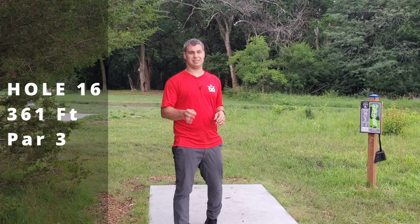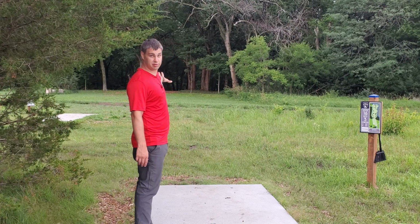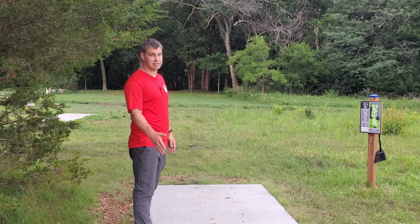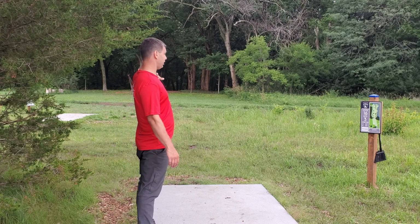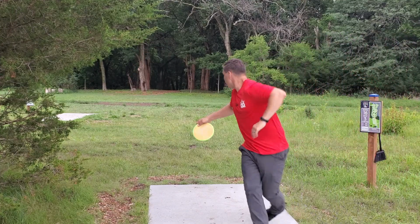Hole 16 is a 361 foot par 3. The hardest part about this hole is just making it through the mouth of that gap. That's probably 100, 120 feet off the tee here. And so what you want to do is once you get through there, then it bends just a little bit to the right, and then the slough kind of wraps around the basket.